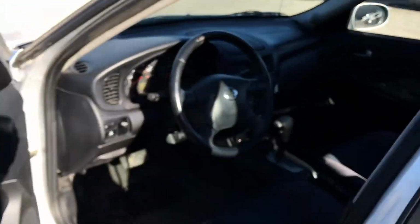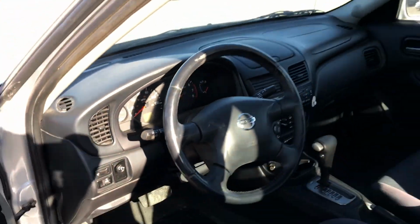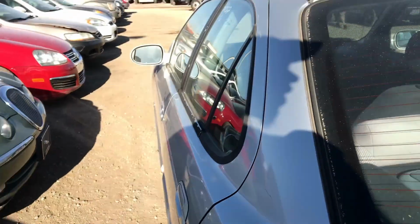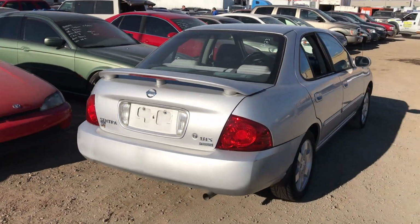At 74,000 miles, I think this thing has a lot more years in it. The seats look really great, guys. If you take a look at this seat, it does look really good too. However, it does smell like gas in this thing. So I don't know if that is a good sign or not, but it does smell like gas in here. So all in all, it may be a decent little car though.